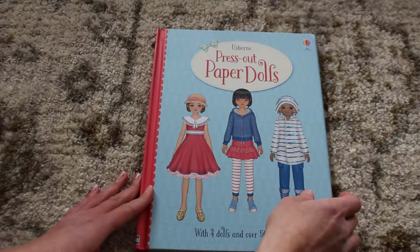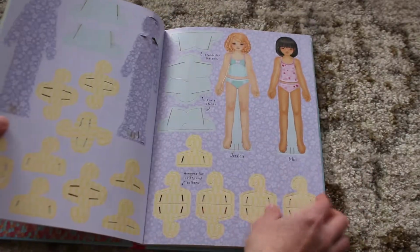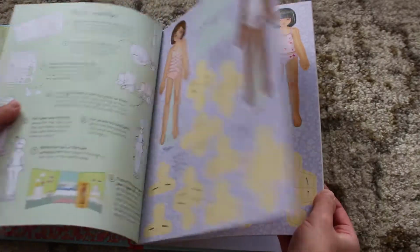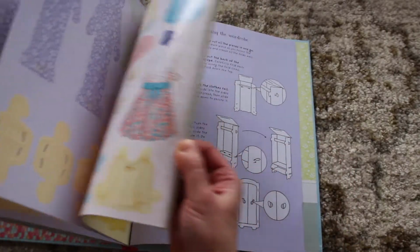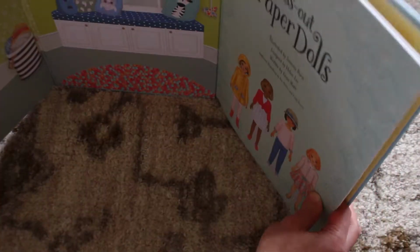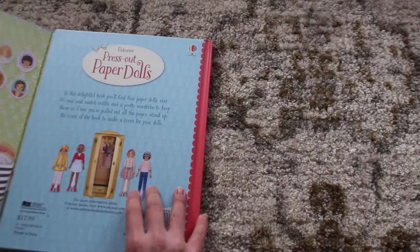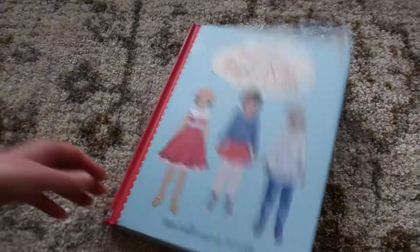Press out paper dolls is another gift. This one's pretty cool. You actually do tear out the pages of these, and it comes with paper dolls and their wardrobes, and an actual wardrobe to make that you put the clothes in, and then you tear it all out, and then this itself becomes like a background room for them to play in. And if you are interested in this, there's a bunch of other fun sticker books and fashion books as well.